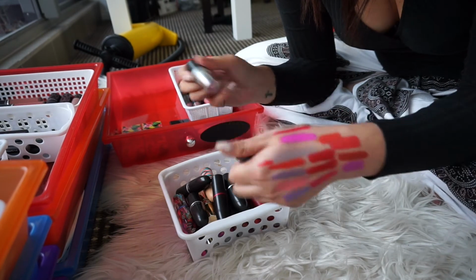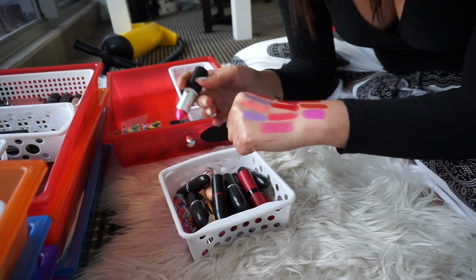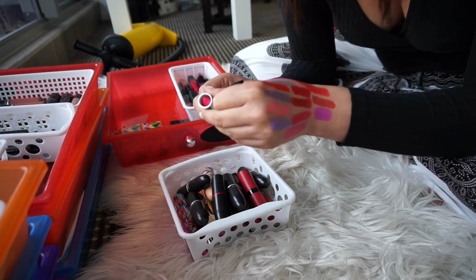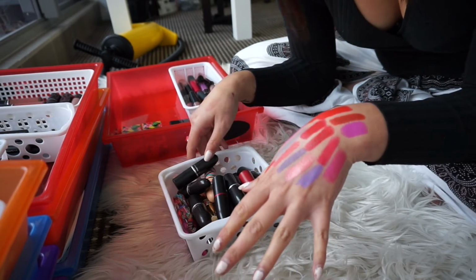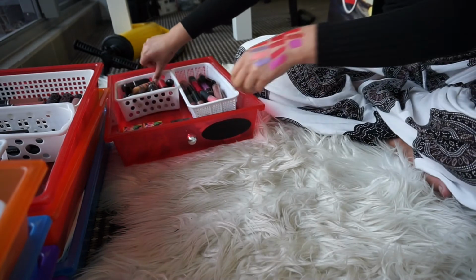And then I have this one here, it's called Pink You Think, and it's a really neon, just cool pink. I want to do a look with this actually because I love this colour. So I didn't actually get rid of many lipsticks from my Brights collection, but I do like my Bright lipsticks.